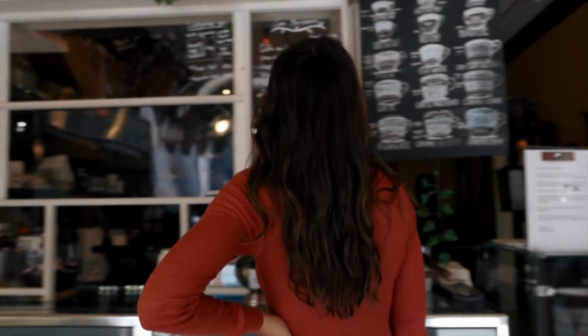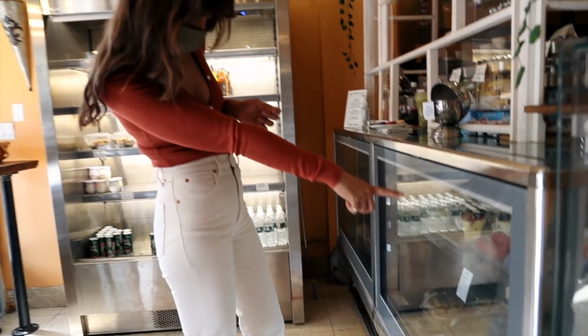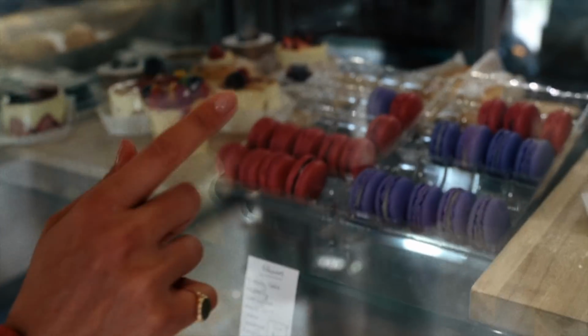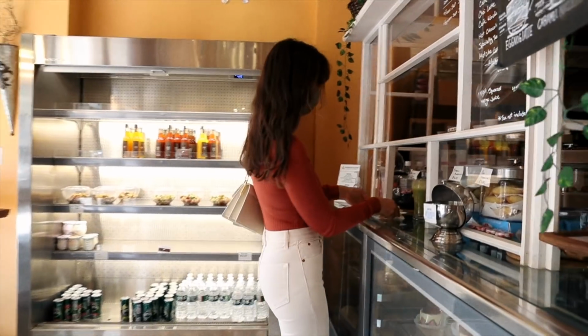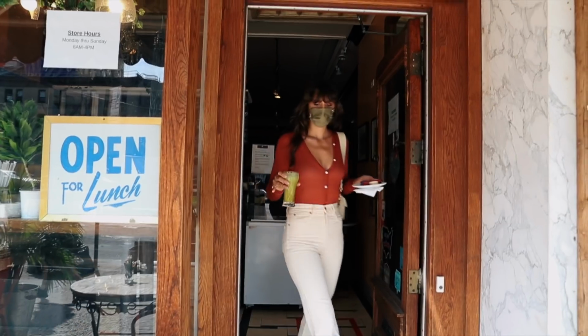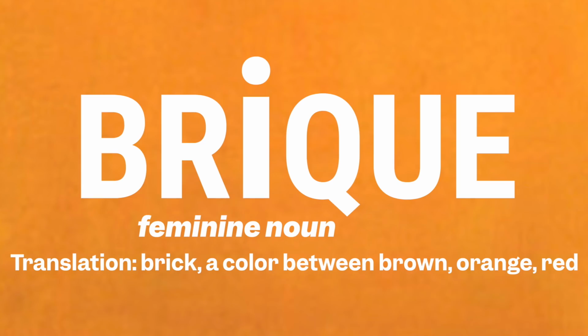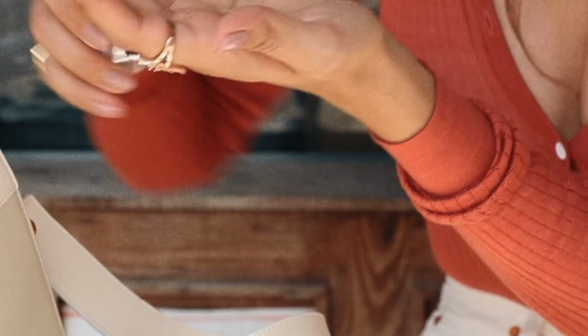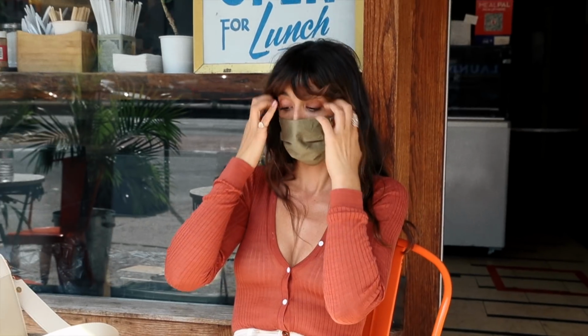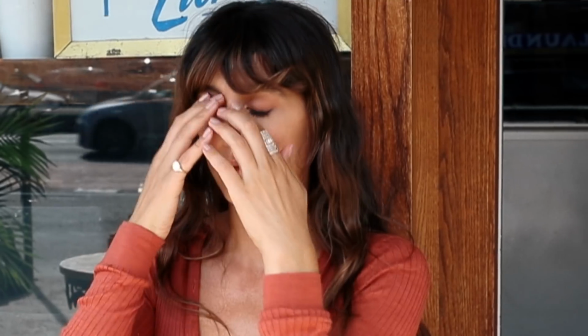So for this look, fall is coming, and this is one of my favorite seasons for fashion because that's where you can really pull out some very cool looks and this sort of color. I don't know how to describe this in English. In French, I would say brique color, something between brown, copper, berry, red, orangey. This is really a color that I love, love, love. I feel like for my complexion, it's really working well.